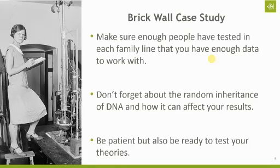And then as people in other branches of the family start testing, they start showing up as connections. And so sometimes you just have to be patient and wait for the right people to be tested. Sometimes you have to be a little bit proactive about who you're testing.